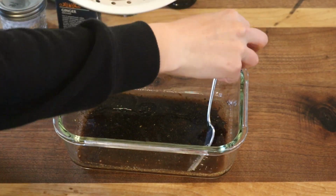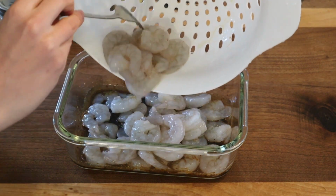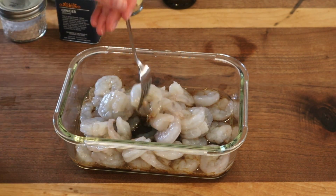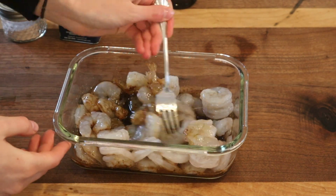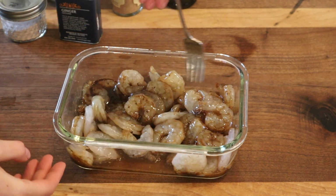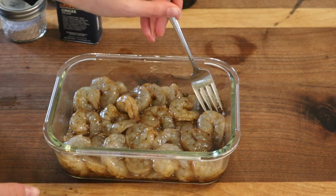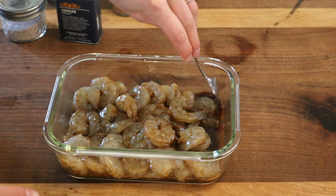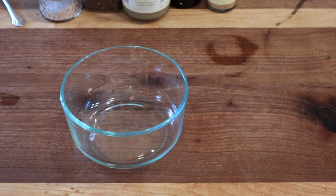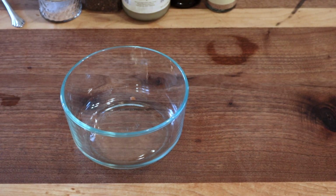Alright, and then I'm just going to add in our shrimp. Perfect. And then we're just going to give that a good stir. And then I'm just going to let these marinate for like 10 to 20 minutes. They're still a little bit frozen, so I'm going to use this marinade as a way to defrost them. Alright, while our shrimp marinates, we're going to make our sauce.